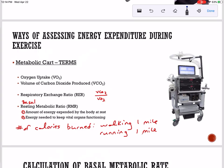I'm going to change color here. There's a quick and dirty way that you can think about how many calories you burn just to keep your vital organs functioning. If you take your weight in pounds and you multiply that by 10, that's a really broad, quick and dirty way of estimating it. For example, if you have someone who's 150 pounds, if I multiply that by 10, which just means move the decimal place over 1, that would be 1,500 calories.